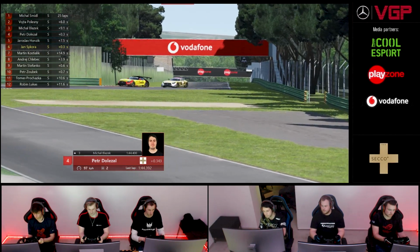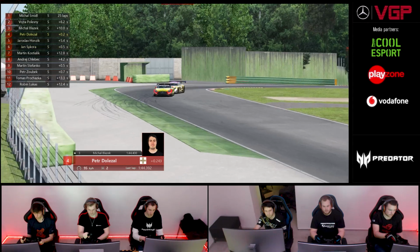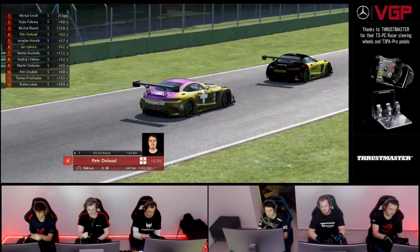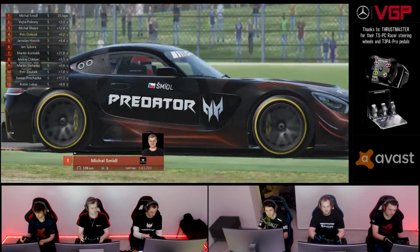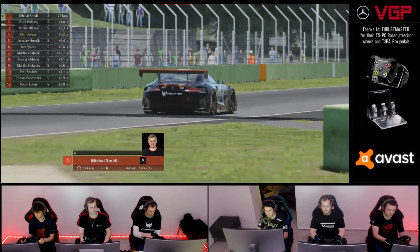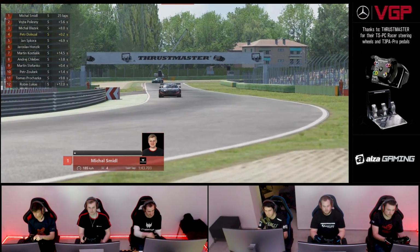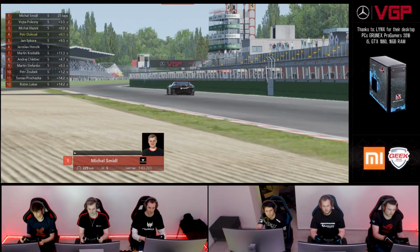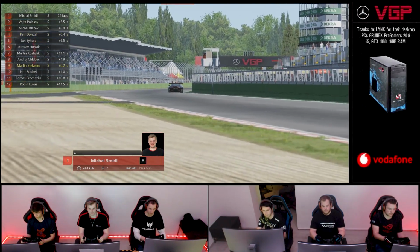Now coming into Variante Alta, and again, he can't do anything against the Legion car ahead of him. Oh, runs a little bit wide, but keeps it on the road. He wants the final position, but the victory is going to come over to this man. What a start for the Predator red car of Michal Šmídl to take the win here at Imola. What a stunning race from him.